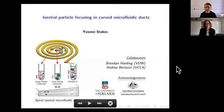So, as David said, I'm going to be talking about flow in curved geometry, in particular a curved microfluidic duct, and it's a flow which has got particles in it. The work is motivated by this device that's pictured on the left side here of the screen. It's called a spiral inertial microfluidic sorter. I'll talk about that a little bit later.